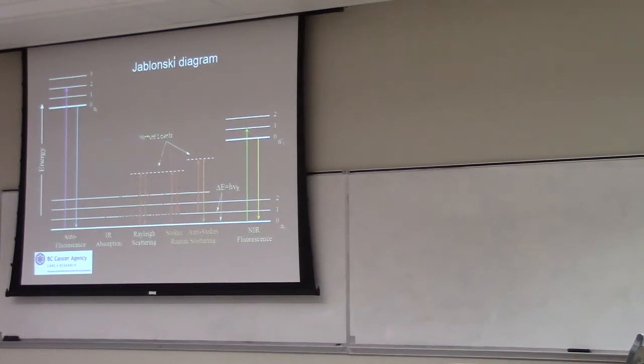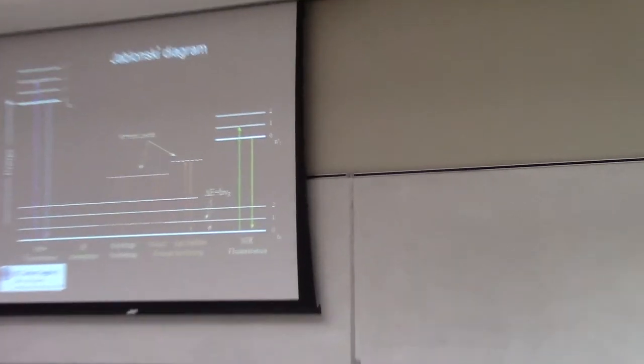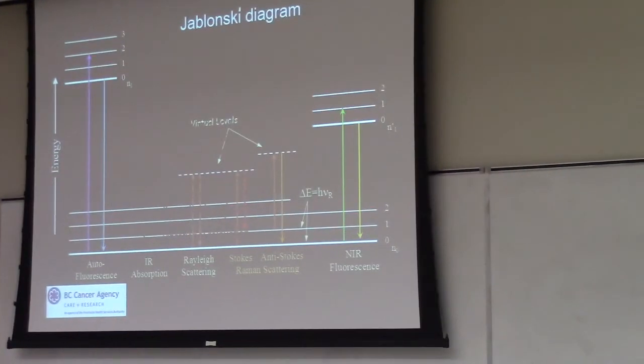And then between the first excited state and the ground state, there are competing energy degradation processes: internal conversions, vibrational relaxations, and one of the important processes is fluorescence, as you can see here on the left. And also, of course, there are some other processes going on. If we have the correct amount of energy in the excited photons, for example, there is IR absorption in the middle infrared and the near infrared.